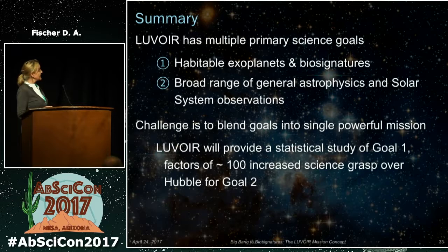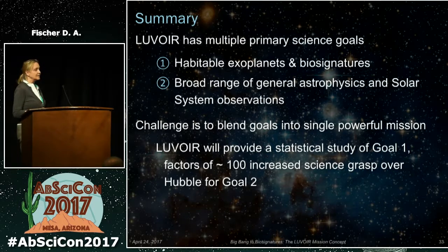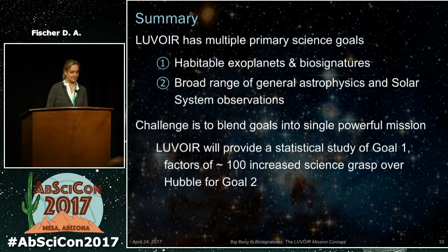I'll put our summary slide up here, that our primary goals are habitable exoplanets and biosignatures, but also a large range of fundamental astrophysics. Okay, thank you.